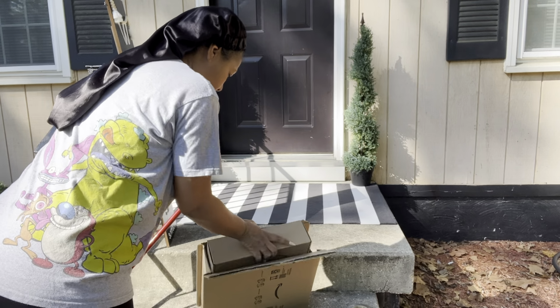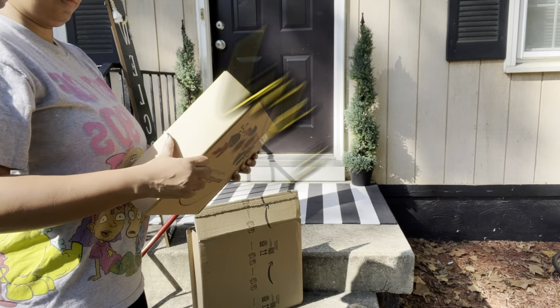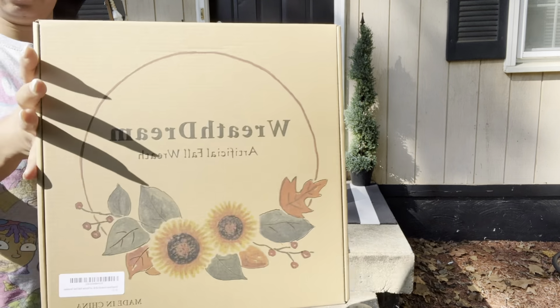So this is a wreath that I purchased about a week or two ago from Amazon. I'm going to go ahead, get this opened up, get it fluffed out so that I can put it on my front door.